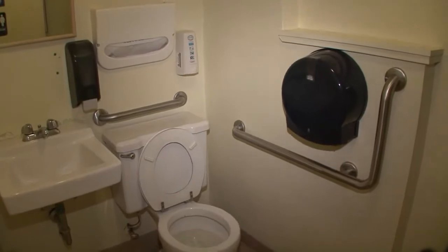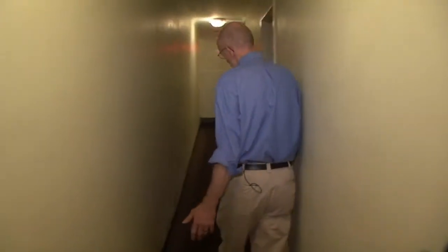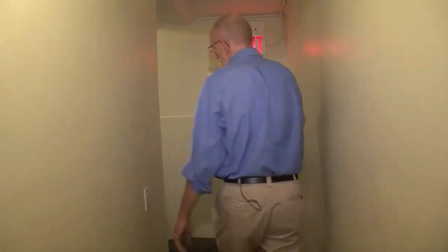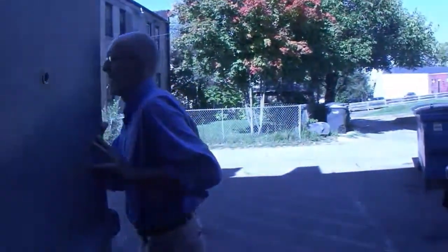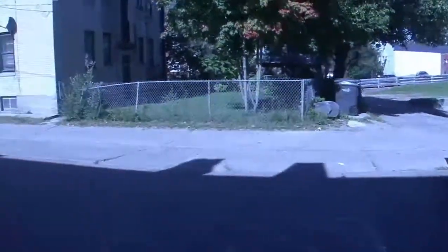So let's walk back down this hallway, which is very narrow. It's certainly not ADA compatible. We have our two bathrooms down here, not handicap accessible whatsoever. If you were in a wheelchair, you would have to come all around our building into the back alley, where the dumpsters are, and come through this door right here. You'd have to ring the bell, and somebody would have to let you in, and then navigate through that narrow hallway. There's a ramp down to the kitchen, but that's not always easy either.